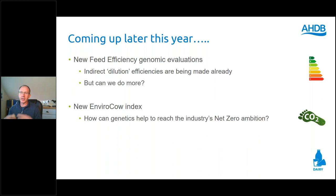But genomics is now enabling us to do phenotype recording on a much smaller population, but by allowing then that genomic information to be expanded out over a whole population for every animal that's being genomically tested. Well, indirectly, we have already been making improvements in feed efficiency, because if you think about the dilution factor, individual animals are much more productive than they were 10, 20, 30 years ago. And as a consequence, for every kilogram of milk that we produce on farm, we don't have to feed as much, because there's an inherent indirect efficiency that we're breeding into these animals.